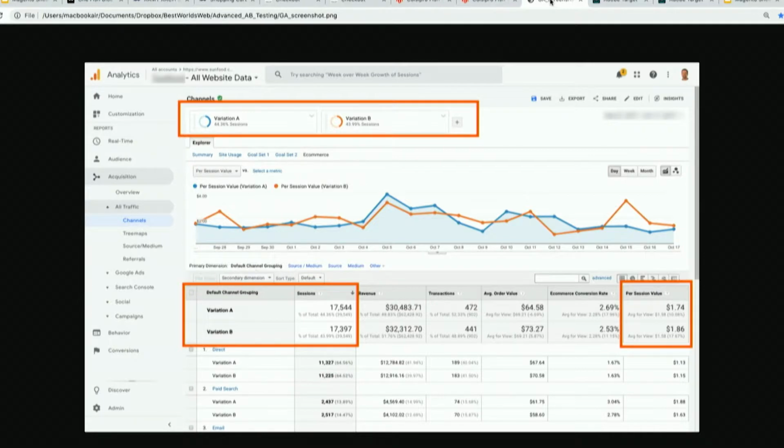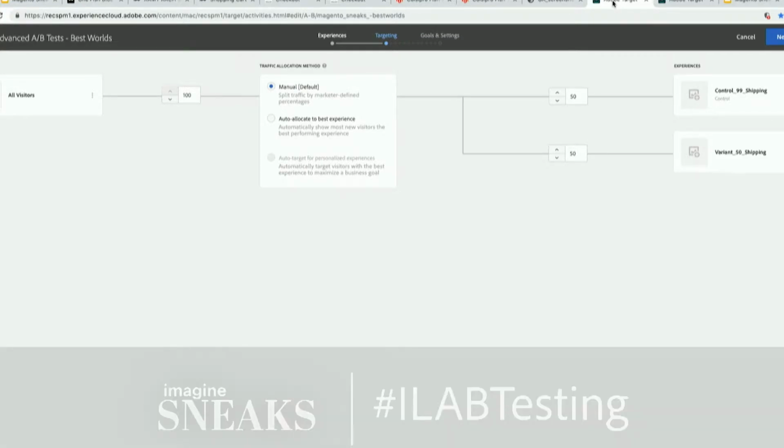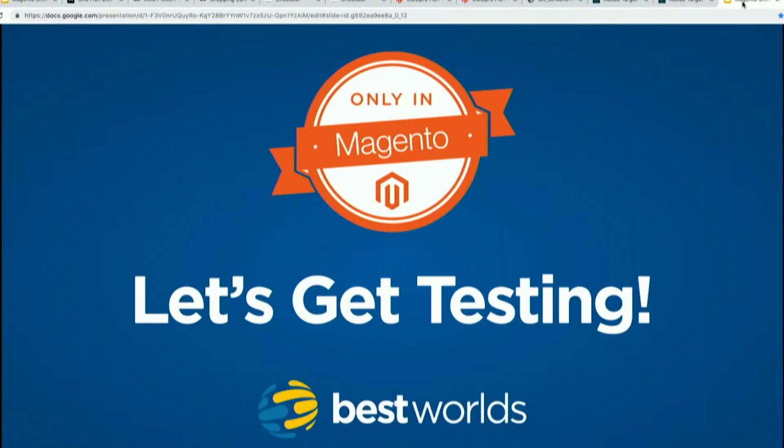So you can view it in your favorite views: mobile versus desktop, new versus returning, by channel. And we're excited to announce that we recently integrated with Adobe Target. So now you can use the advanced tools that Adobe Sensei makes possible in Adobe Target, like auto-allocate, auto-target, and personalization. Let Adobe Target decide which version of the test you're going to serve up. Our extension will serve that version up, and then the data comes back into Adobe Target to visualize along with all your favorite tests. So guys, this is only possible through the awesome open architecture of Magento.